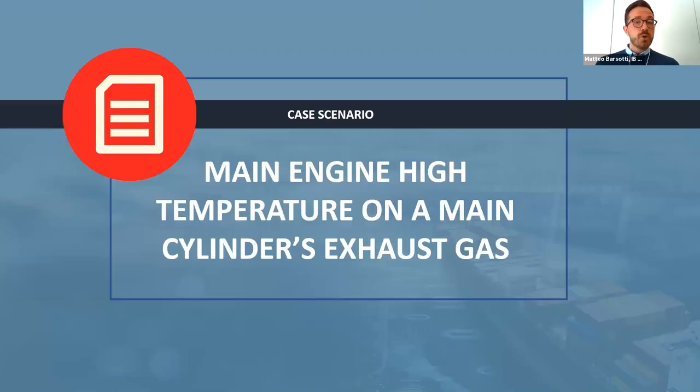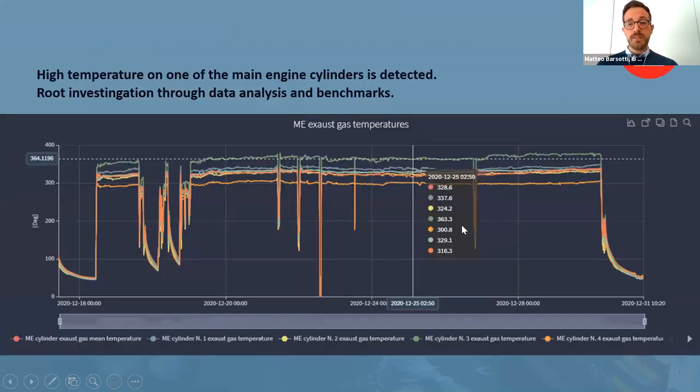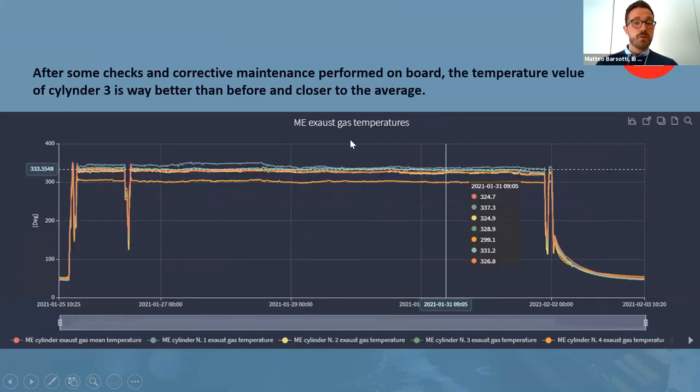Last, we want to show you a case scenario, an experience that we have with one of our customers. For this customer, we acquired the data from the temperature of each cylinder of the main engine exhaust gas. During the presentation of this kind of dashboard, the customer immediately understood that something was not good on cylinder number 3 because the temperature was higher than the average of the others. So this led the customer immediately to take the decision to perform some checks and corrective maintenance on board, and then the problem was solved.